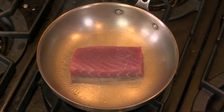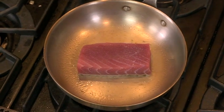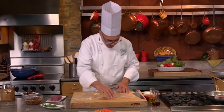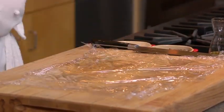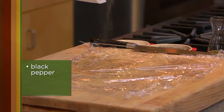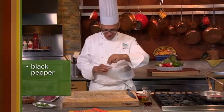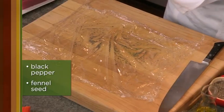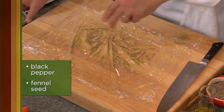Okay, while this is cooking on the first side, I'm going to take a piece of plastic wrap and just lay it here on my cutting board. Now the spices that I'm interested in having on this piece of tuna include black pepper. So I'm going to put some black pepper here, and then some crushed fennel seed.